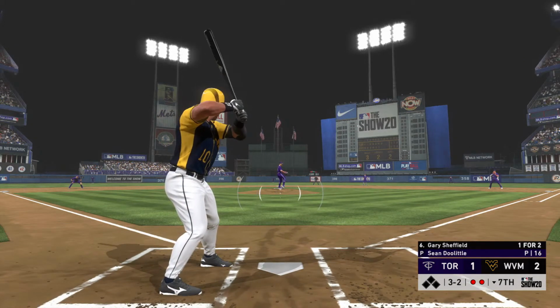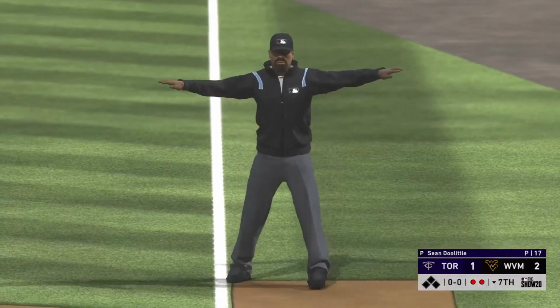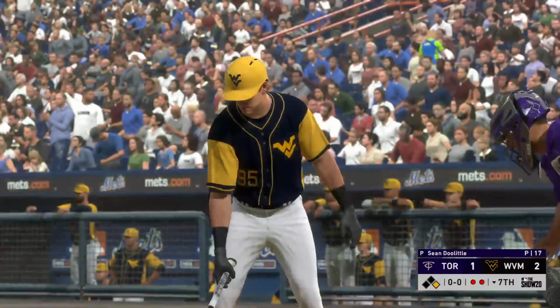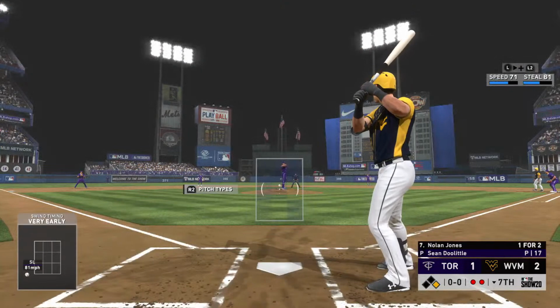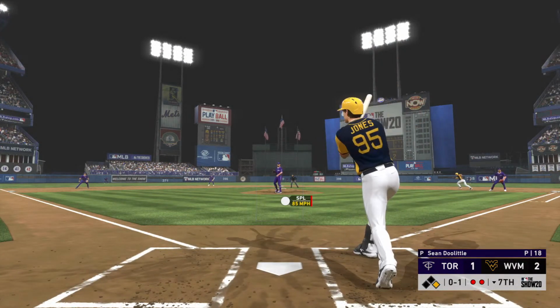It's 3-2 now. 3-2 counts are usually a time to challenge the hitter, but I think he'll be careful here. Shoot for the corner, and if you miss and you walk him, so what? That's better than him putting one in the seats. Now batting. Digging in and looking for more, Nolan Jones. 1 for 2 in the ball game thus far. Fouled off.